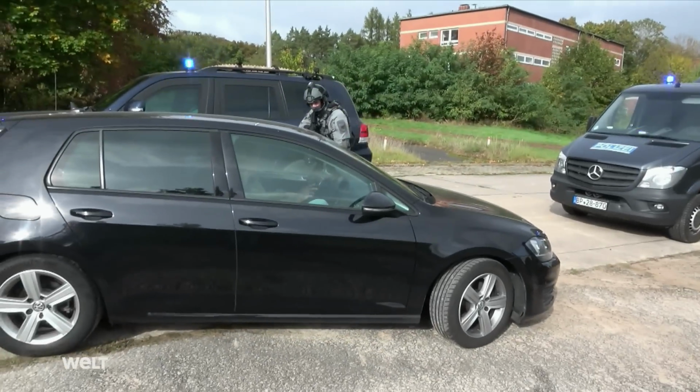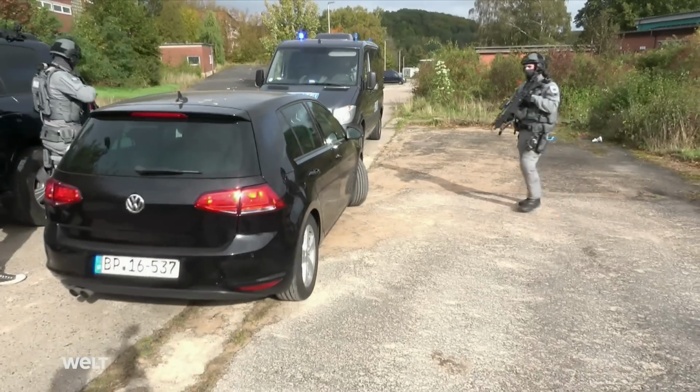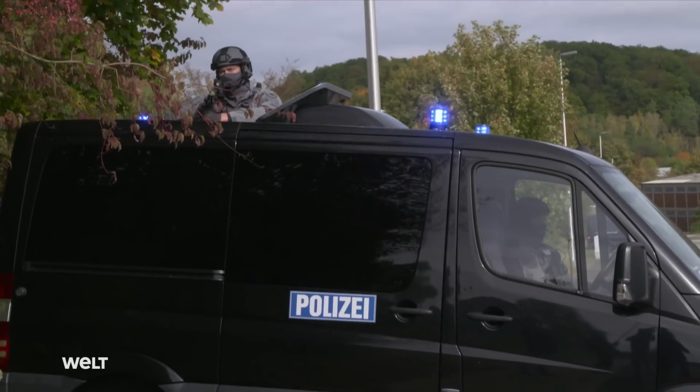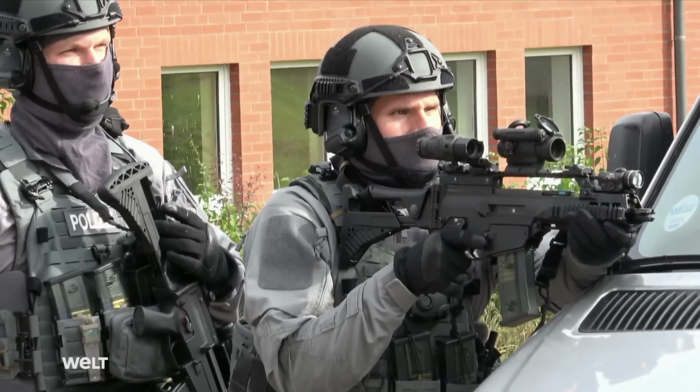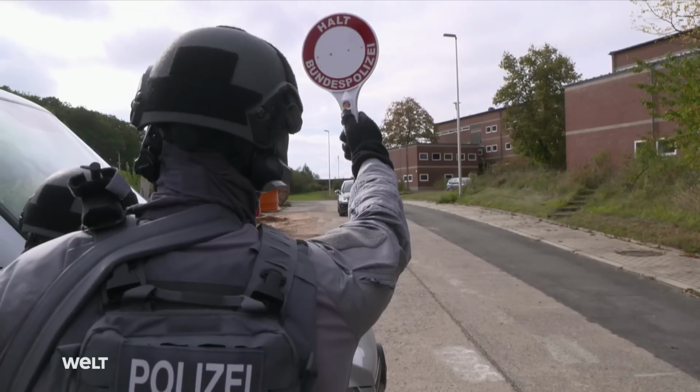One of the 3 terrorists is still at large. You can drive out here, have a safe journey. The BFE Plus have blocked the access road. They check every vehicle. Once someone is caught in the trap, they need permission to get out.